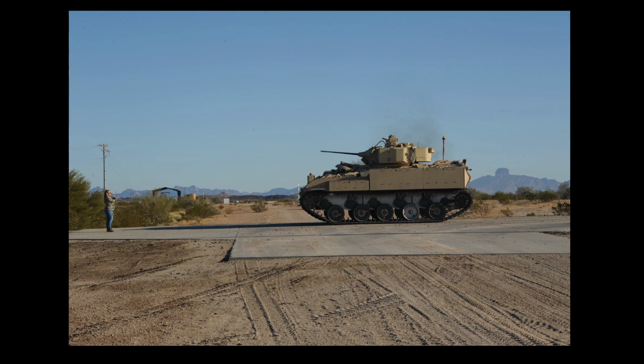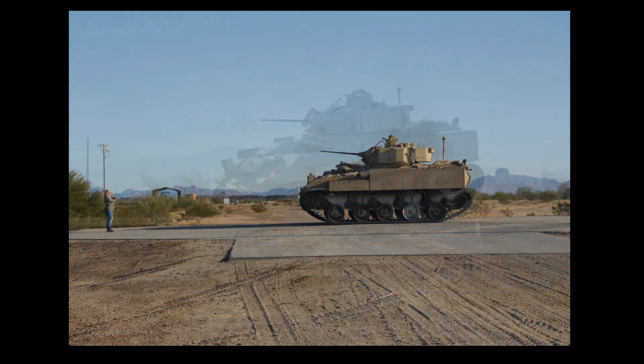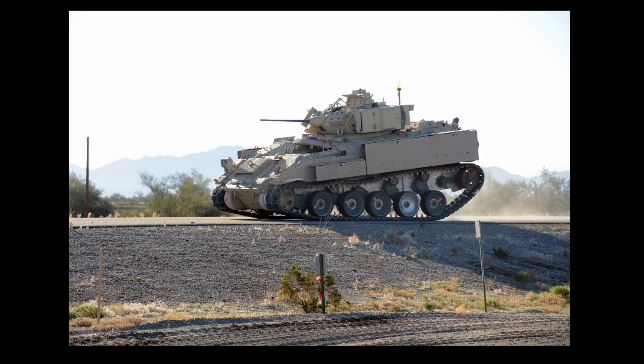As we can see, a lot of things changed. It now has 5 road wheels per side, not 6. Here is another photo. And as I heard, soon the same suspension system will be tested on the Abrams. Also notice, these Bradleys have the weight simulation plates.